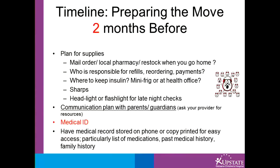Where will you keep your insulin? At the school health office? What about sharps containers? Does the school have an area where you can get rid of your sharps? Or will you have to take them back home? Make sure you have a medical ID. Make sure you have easy access to your medical records, particularly your list of medications, past medical history, and family history. This can be stored on your phone for easy access.